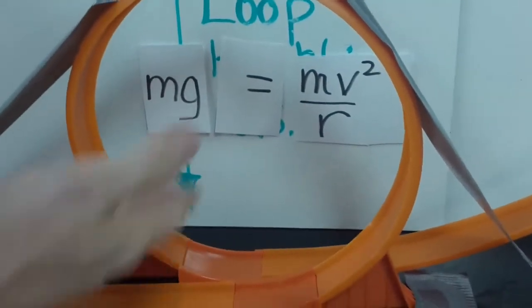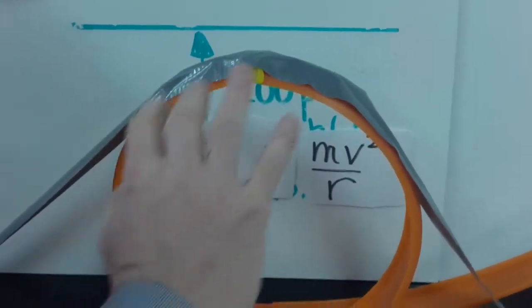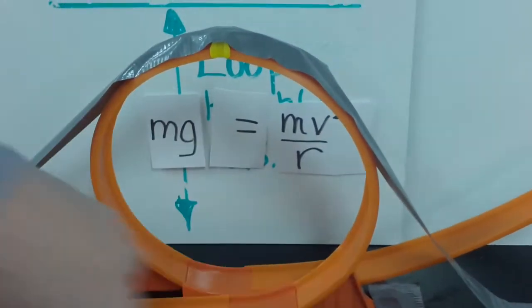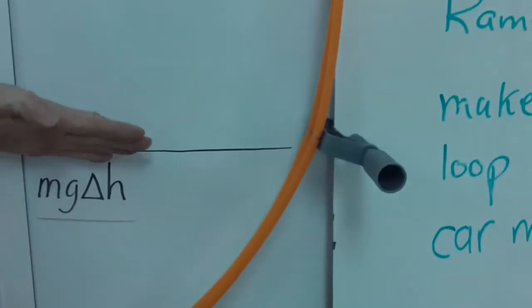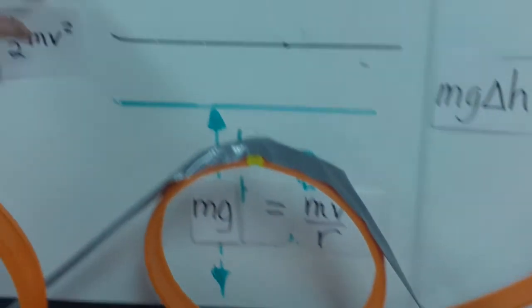You also recognized that centripetal force was going to be applied right at the top, and so the thing that was going to be keeping the car in the loop was just going to be solely gravity. So the question is, where does this velocity come from? A lot of you identified conservation of energy, and so the change in height of the car between its place on the release in the ramp and the top of the loop was going to be the thing that provided the kinetic energy for the car.